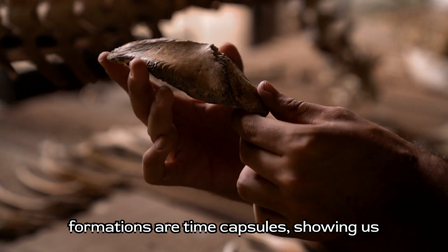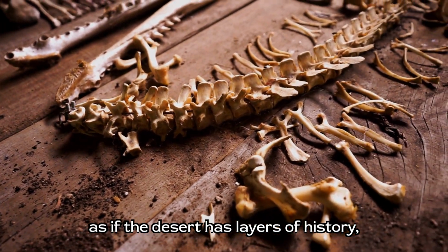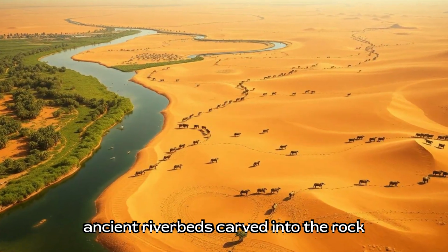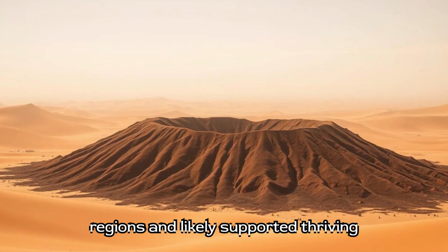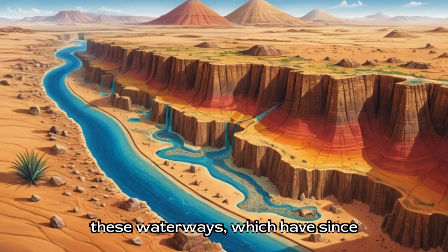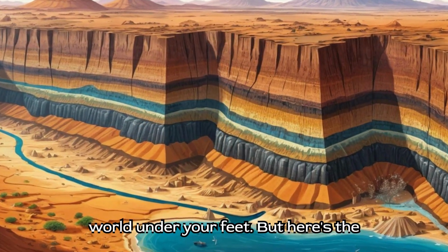These geological formations are time capsules, showing us how Earth has transformed over eons. It's as if the desert has layers of history, just like an epic novel waiting to be read. Scientists have also discovered ancient riverbeds carved into the rock beneath the dunes. These rivers connected regions and likely supported thriving communities thousands of years ago. Picture entire civilizations relying on these waterways, which have since disappeared like whispers in the wind. It's like finding the blueprint of a lost world under your feet.